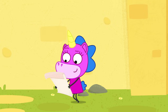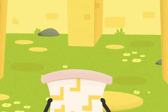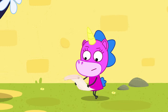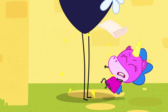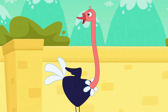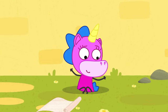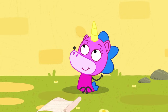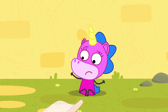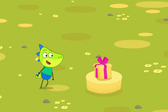Which way does the map say you should go? You need to go right. Mimi, that's left. Maybe Mr. Ostrich can help. Right, left. Right, left. Left. What will Mr. Ostrich think? No. Right, left. Dee Dee found the prize.